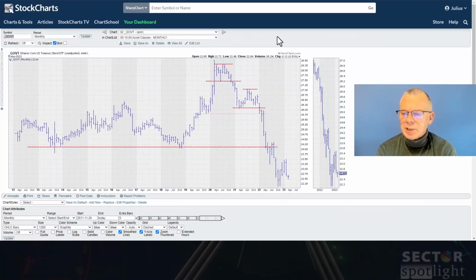How did the various asset classes end last month, and what is the impact on their monthly charts? Let's go over a few of the more important asset classes as we use them here in Sector Spotlight, usually on the relative rotation graphs to paint a picture of what's going on at a higher level. Also keeping you alert on what's happening outside the stock market.